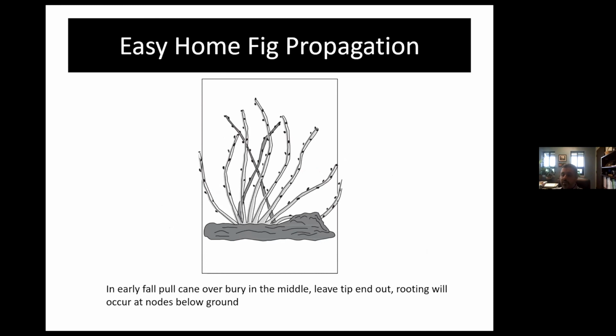And the other way, which is probably the easiest and the least trouble for us, is layering. You're just going to pull one of those low branches down and bury part of it in the middle. So it's still connected to the plant. You're going to bury that stem, mound some soil over the middle of that stem, and then leave the other end out. Generally, by the following spring when growth starts, that will have rooted, and then you can cut it from that main plant, and then you could either dig it, making sure you keep that soil in that root ball, or leave it until the following season and then move it. Totally up to you, but that's the easiest way to do that.